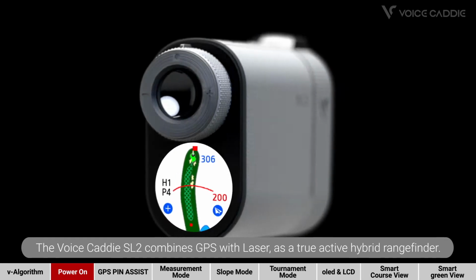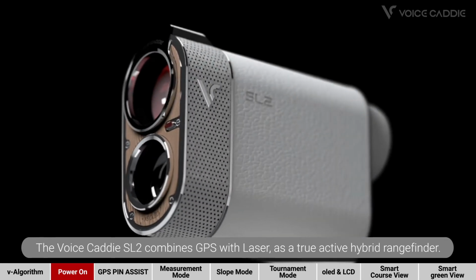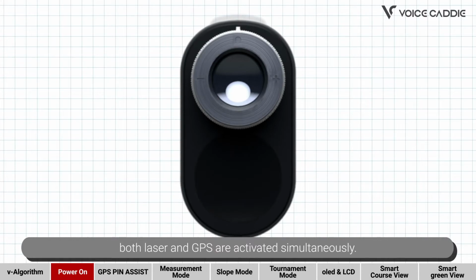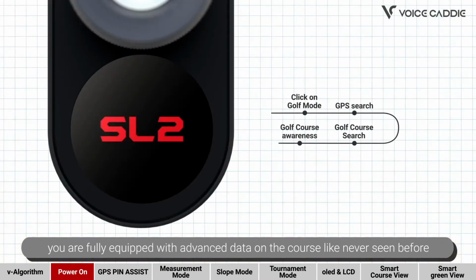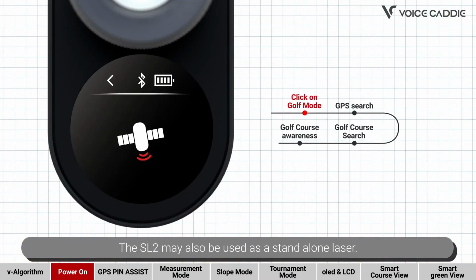The Voice Caddie SL2 combines GPS with laser, a true active hybrid rangefinder. Once the SL2 is powered on, both laser and GPS are activated simultaneously. With display data featured on a high-resolution touchscreen, you are fully equipped with advanced data on the course like never seen before. The SL2 may also be used as a standalone laser.